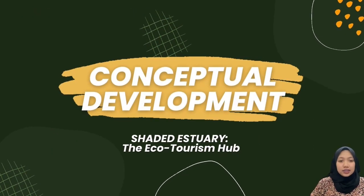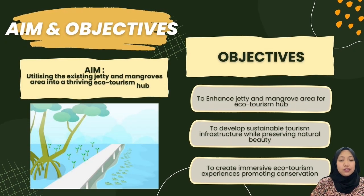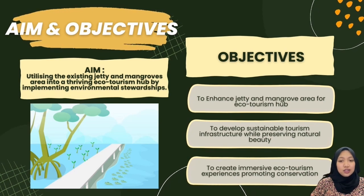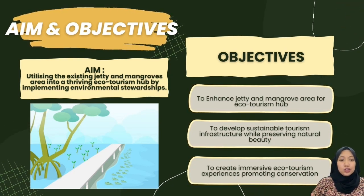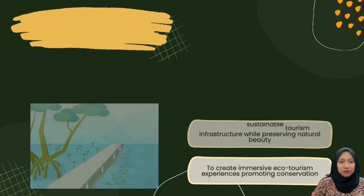The next one is the conceptual development. So the aim and objective. The aim for this project is to utilize the existing jetty and mangrove area as a thriving ecotourism hub by implementing environmental stewardship. The objective is to enhance the jetty and mangrove area for an ecotourism hub, to develop sustainable tourism infrastructure while preserving natural beauty, and lastly to create immersive ecotourism experiences promoting conservation.